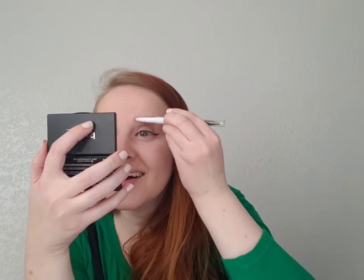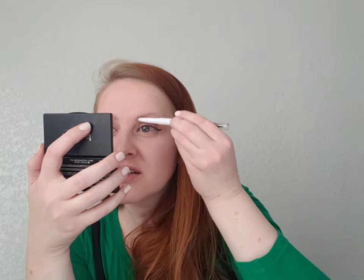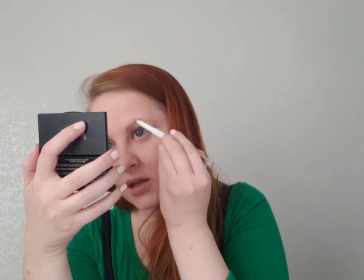I don't ever do the crazy big Instagram eyebrows. You've all seen them. I don't ever do those. I don't even know if I could with my brows, although I've seen some people do them that have less brows than me. I didn't even know that was possible, and they do it pretty well. I don't know how it looks in real life, up close, but okay.